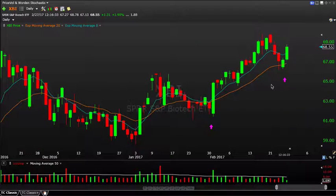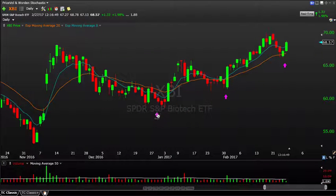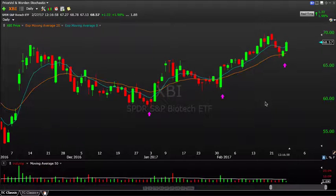XBI, we're going to start here. This is a position that we have on right now. This is the equal weighted biotech ETF. Most of these names are tied into that small cap universe. And you can see ever since we started the year, we've had this series of higher lows and higher highs in the XBI. You could look at the IBB as well, but the XBI, in my opinion, looks a little bit better.